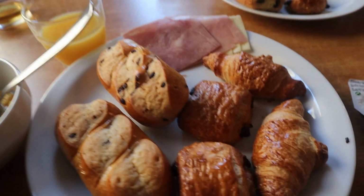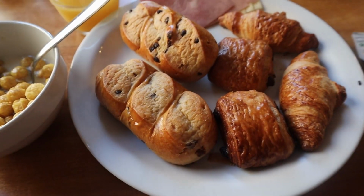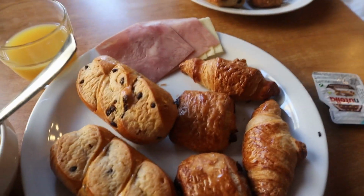So we've got another lovely spread for breakfast. I've tried some cereal as well, orange juice, some cakes and croissants and all that, and obviously a bit of ham and cheese, because if it's there, you've got to have it.